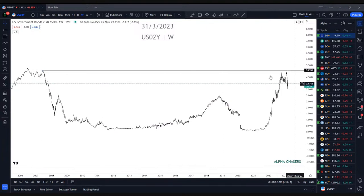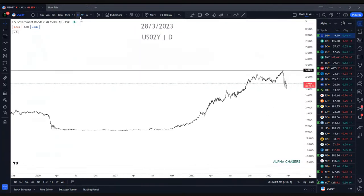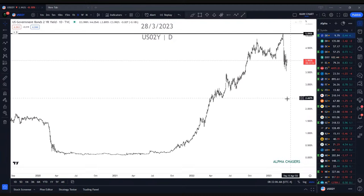Here you are on the US 2-year and you can see your level here. Rates have peaked. It's no longer debatable. If you think rates haven't peaked, I'll be blunt: you're wrong. They have. Rates have peaked.